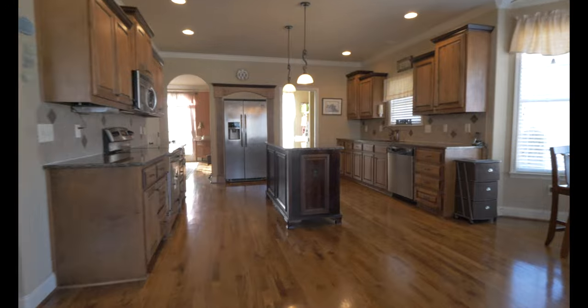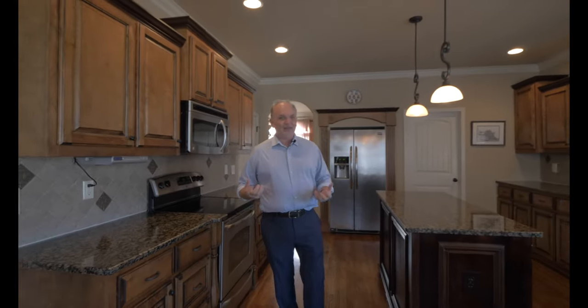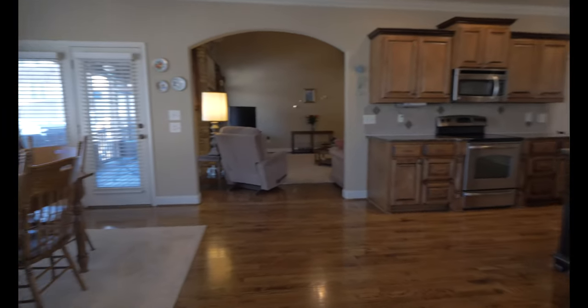Kitchens are more than just preparing a meal. It's where family and friends come together to share and to bond. And this kitchen has exceptional room to make that happen.